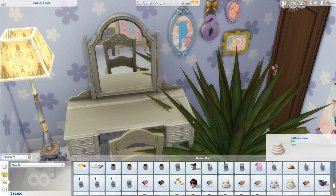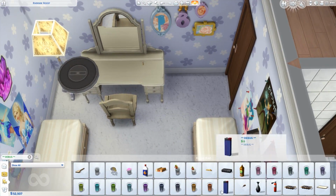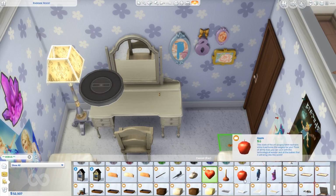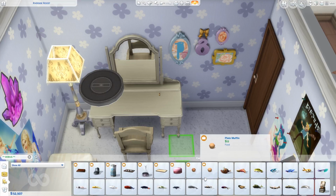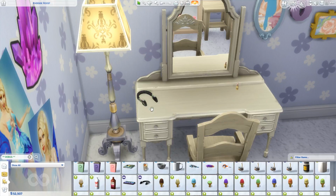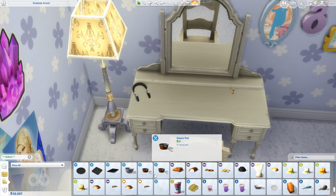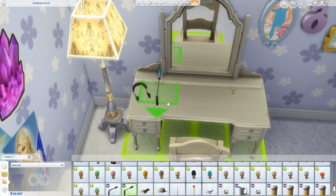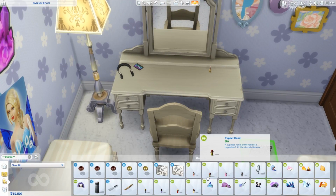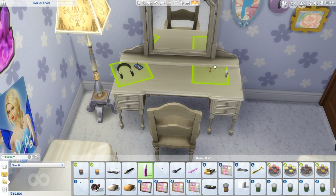And then I wanted to decorate this vanity table with all of the debug objects that have the makeup and stuff that come from the vanity kit. I know your Sims don't need them there, but I thought it was kind of a nice touch. And then I added those headphones, and then I put a cassette tape there. I don't know if you're even old enough to know what a cassette tape is, but I couldn't find a CD player. I don't even know if CD players are a thing. I honestly couldn't even find an MP3 player or anything.